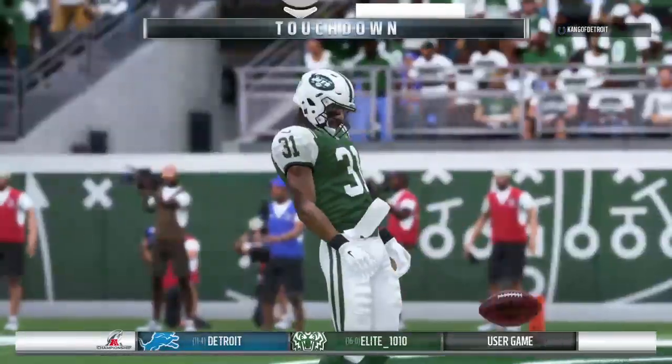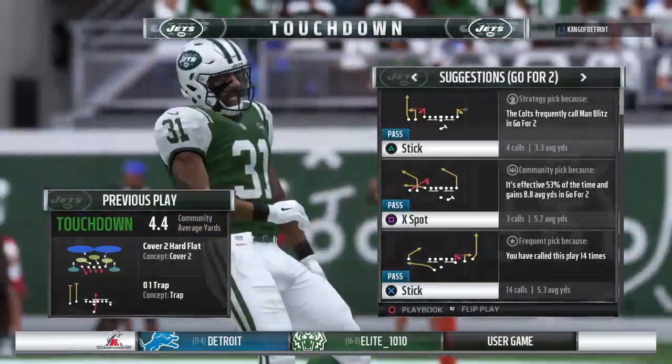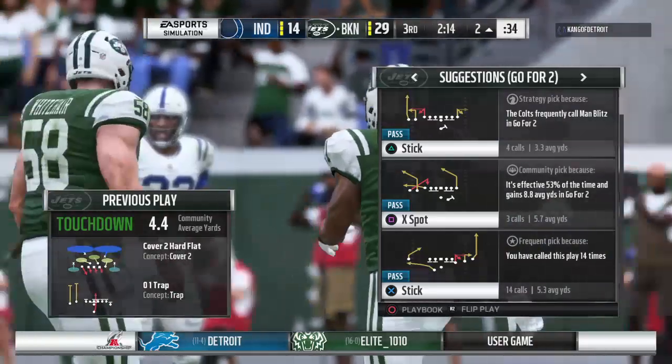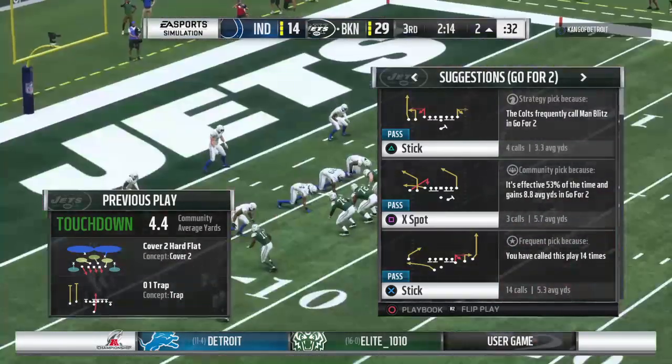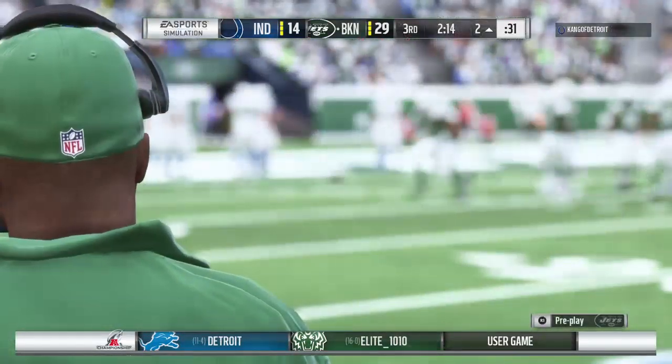And he's going to take it in for a Jets touchdown. A great play there, taking it in from 7 yards away. And the Jets find a way to stretch their lead. And they're able to run it in.